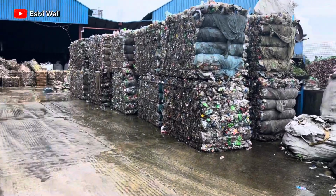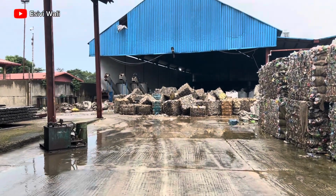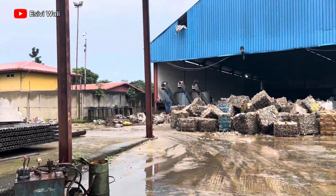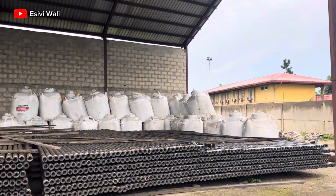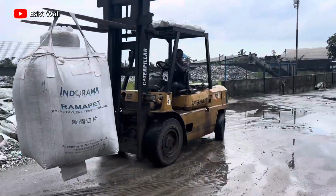The market for this is mostly in Europe and Asia. Like I mentioned earlier, the recycled PET waste is used to make automotive parts such as seat belts. It's also applicable in the textile industries. It's used to make things like jeans and shirts. Just imagine we have one of these industries in Nigeria. This will make the cost of shirts, jeans, food containers, and many more really cheap.